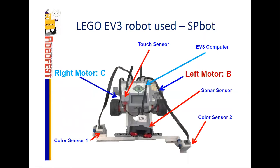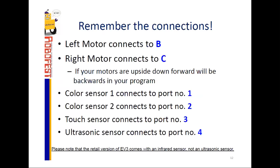The robot we're going to use is similar to the one we used for the game workshop. It's a basic robot with a left motor, a right motor, 2 color sensors, a touch sensor, and an ultrasonic sensor. The wiring should be the same as this, the left motor in port B, right motor in port C.